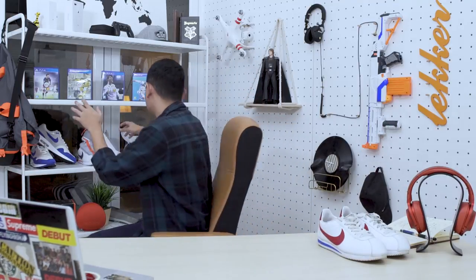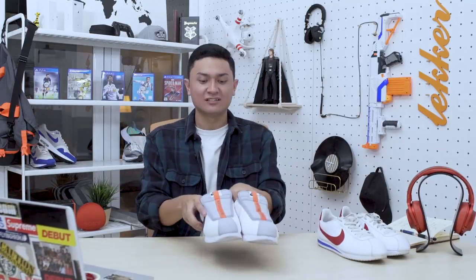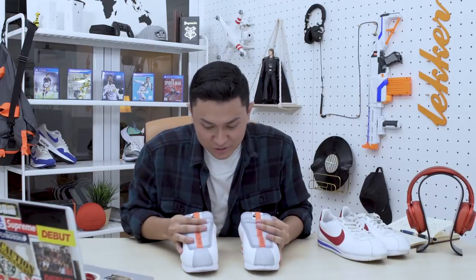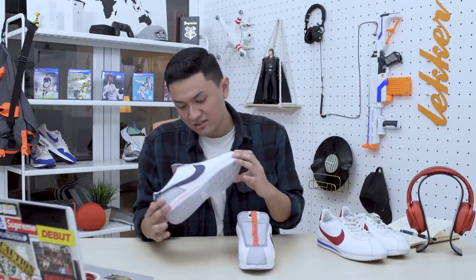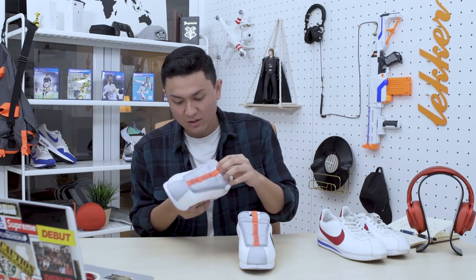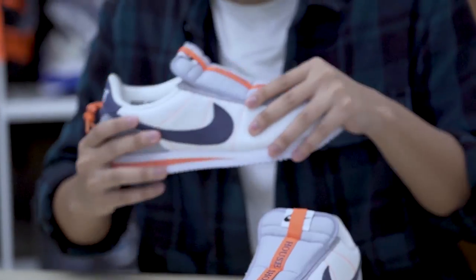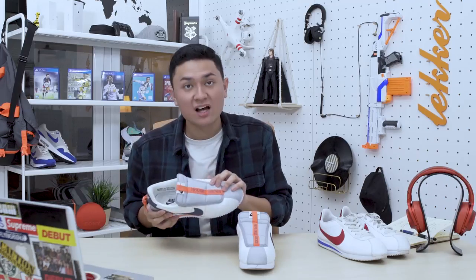Now going to this year, on 14 October 2018, Kendrick Lamar released his fourth version of the Kenny Cortez. And this is how it looks. This is the Kenny Cortez 4, similar design, but it has a white, gray base, orange stitches, an obsidian blue Nike swoosh, and it's printed there, house shoes.